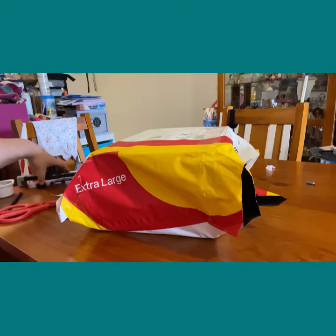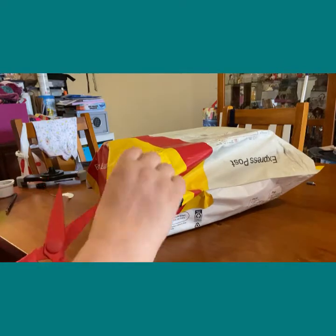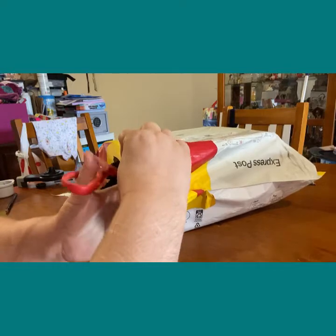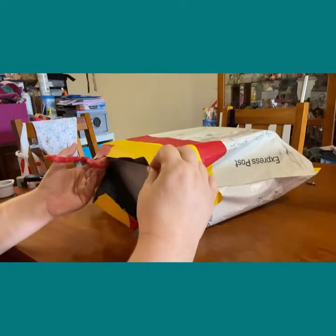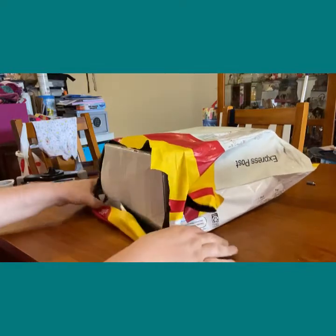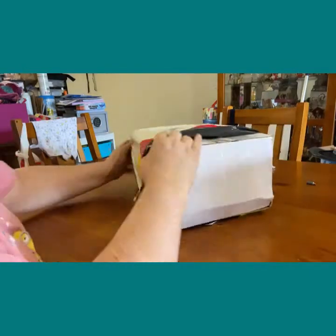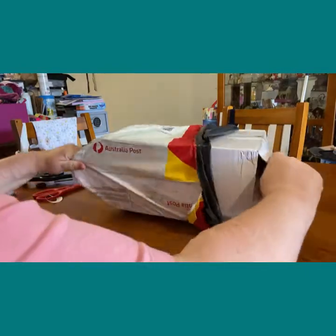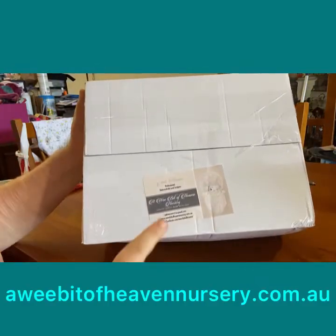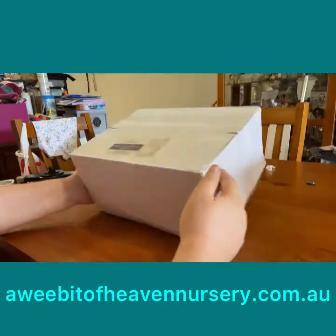Just had a package delivered from A Wee Little Bit of Heaven Nursery, which is Jade Warner. One of them is a baby sculpted by her, and one is a very special little baby not sculpted by her, but I can't remember off the top of my head who it is sculpted by. So this is her website here. I will take a photo of that and attach it into the video.